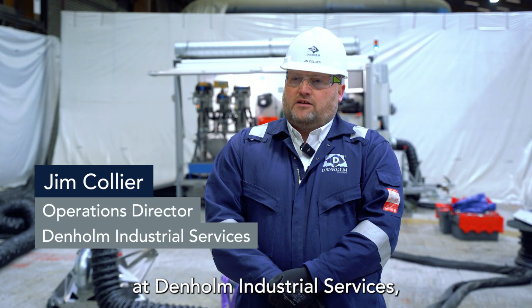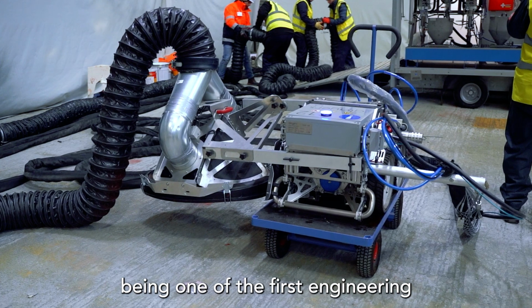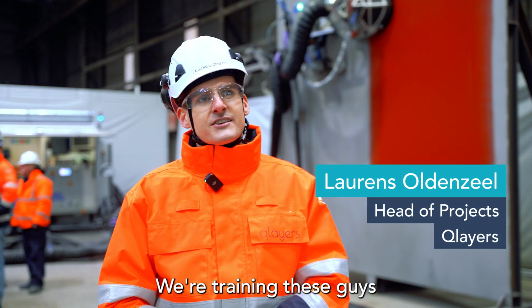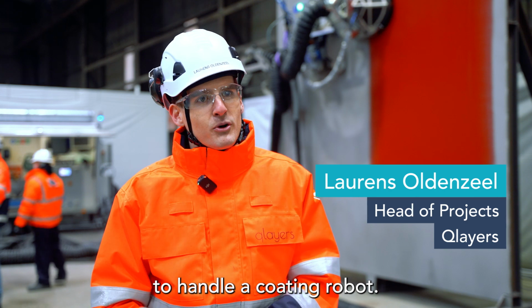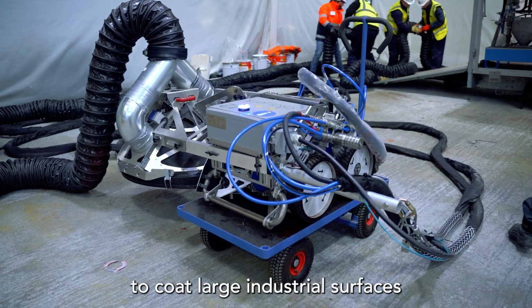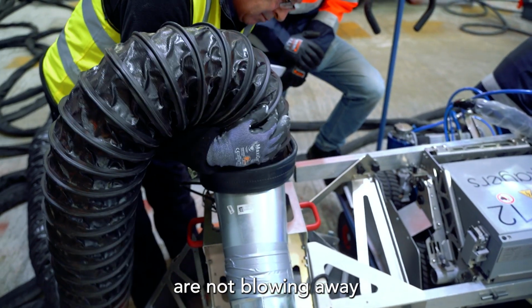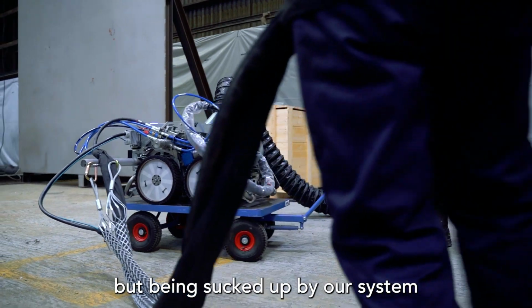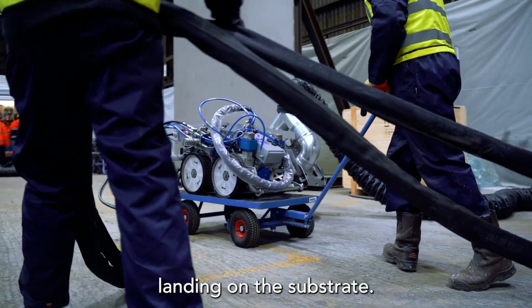Really excited at Denholm Industrial Services, being one of the first engineering contractors in the UK to partner with Qlayers. We're training these guys to handle a coating robot. It's a robot designed to coat large industrial surfaces, ensuring the particles aren't blowing away into the environment, or being sucked off by our system, and most of all, landing on the substrate.